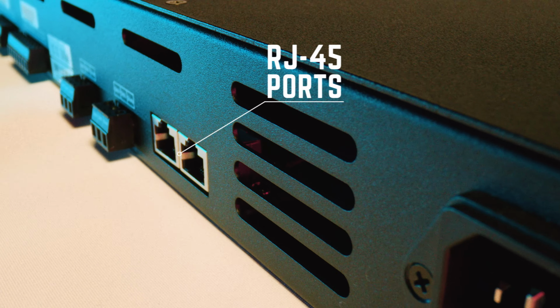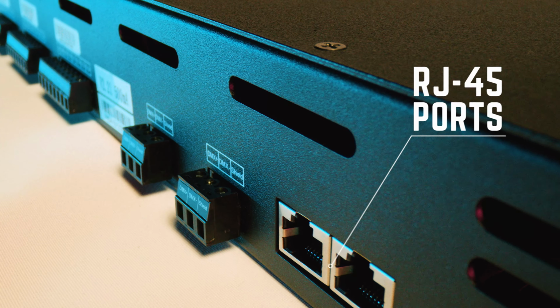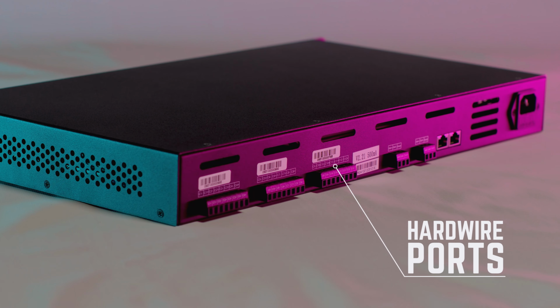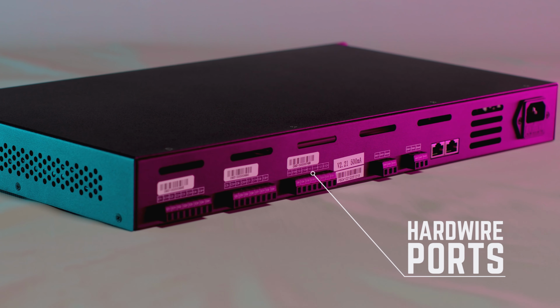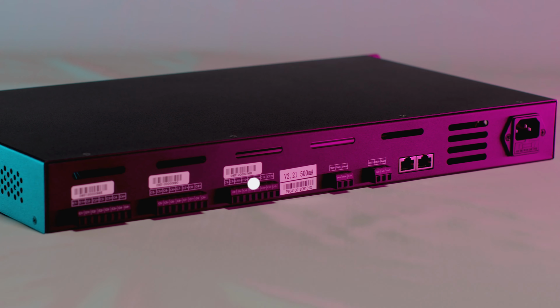Hardwires are really cool for, let's say you're running that really long run of RS-485 data cable across a very large installation. You can hardwire directly in there and not have to worry about soldering to the 5-pin XLR or the 3-pin XLR.